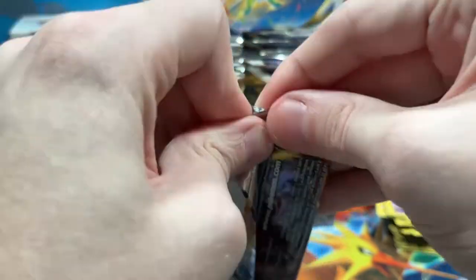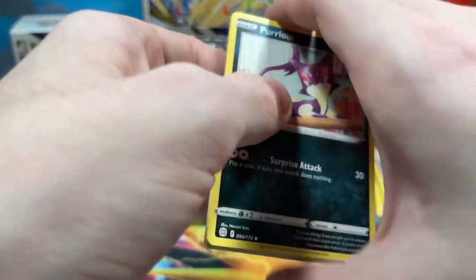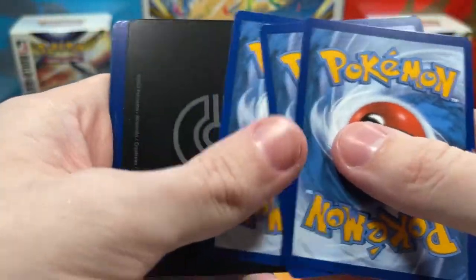I say that like after every pack. I say, here we go, here we go, like there's gonna be something good in this pack. I can feel it, I can feel it. Keeping the code. We're gonna get something good.